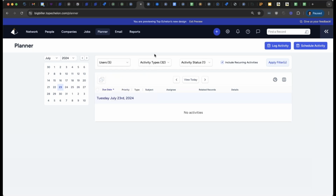And the planner is filterable, so you can come in and maybe you only want to see yours or you want to see other people's planners. You can come in and filter by user. You can also filter by activity types. So if some of these really don't make sense for them to be on your planner, you can come in and get rid of those. That's something we've always heard: CATS has the calendar, but it doesn't really have a to-do list or upcoming activities.